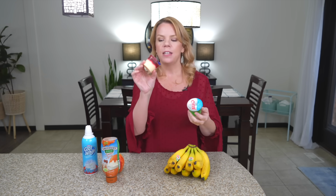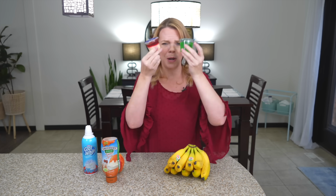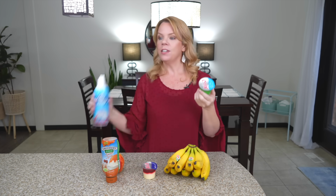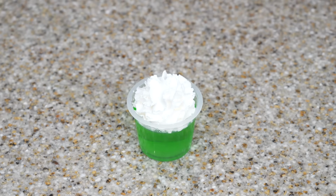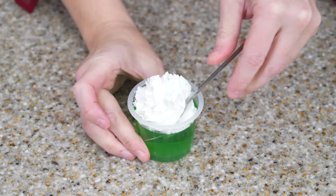And I can't not mention sugar-free Jello. I'm not a huge Jello fan, but I do love these little Jello cups. This has 180 calories, this has 5. So I can have 26 of these for every one of these. When I'm craving that snack and I probably shouldn't be eating a quick Jello, even top it with some Cool Whip, and for 25 calories, you're gonna have a sweet treat that will satisfy you.